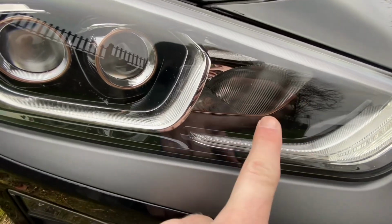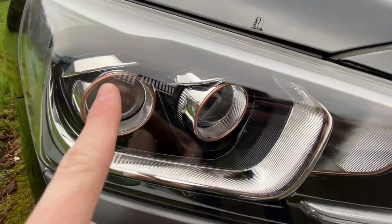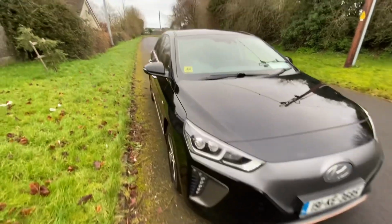Look inside in the headlights, there's again little copper surrounds. Never noticed that before. That is actually awesome looking. Anyway, we'll go for a drive.